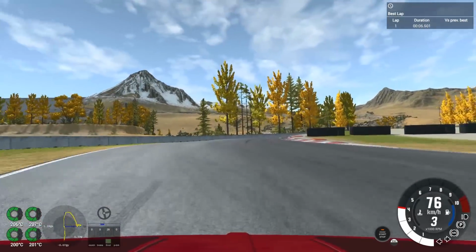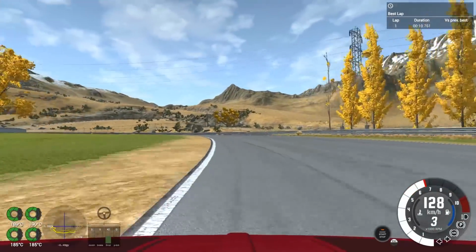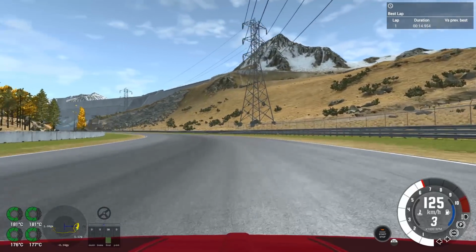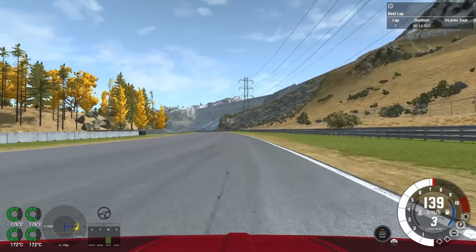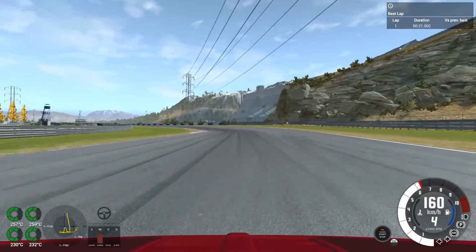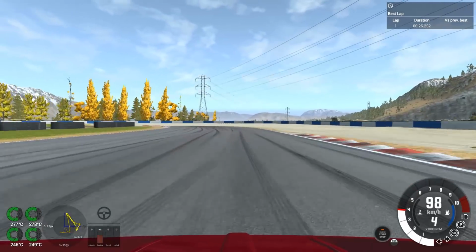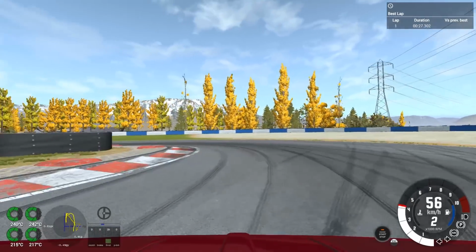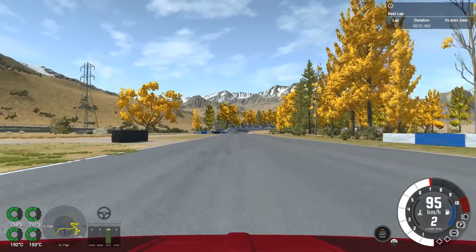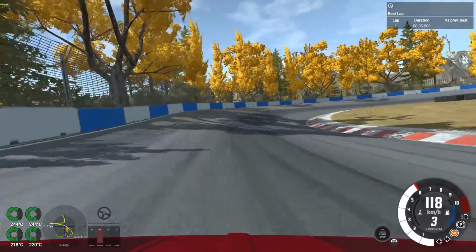This is better. Slower, thus giving me a better line through here more easily. Oh, a little faster. Come on, stay true to your line. Keep the front a little bit easy now. Oh, yeah, that's much better. And brakes. Yeah. Don't oversteer. Yes. Good.